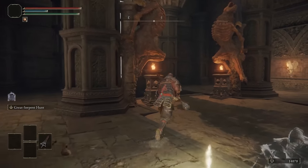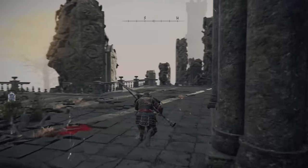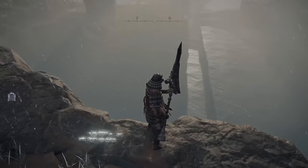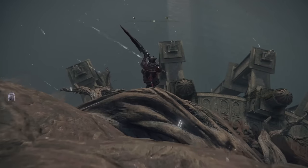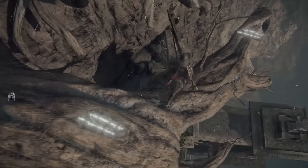And next up, we're going to go right to the northeast of Caelid and round the back of the building where you meet Garank, the Beast Clergyman. Head out of Garank's building, turn right and go round the back. Once you get to this spot at the cliff edge, I'll just bring it up on the map for you now. You can very carefully drop down onto the tree branch. Drop down once more onto the branch below, and then again to the roof of the building below that.